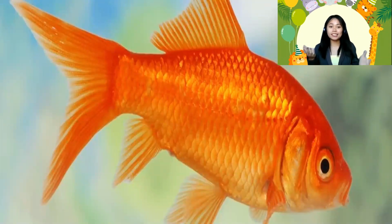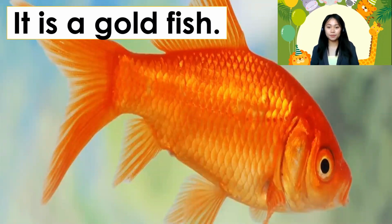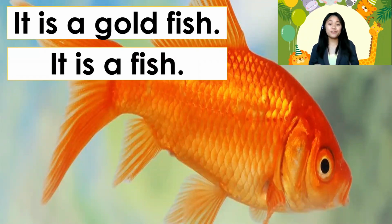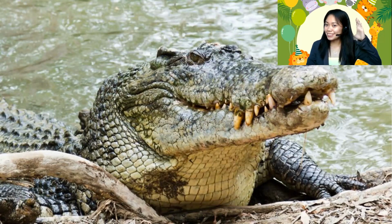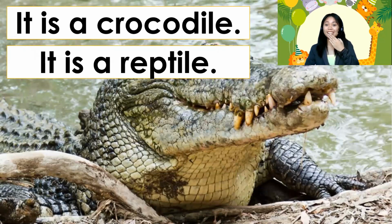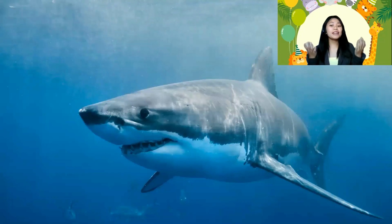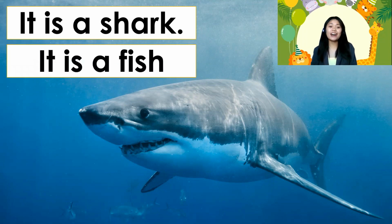What animal is it? It is a goldfish. What kind of vertebrate is it? Correct. It is a fish. What animal is it? Great job. It is a crocodile. What kind of vertebrate is it? It's a reptile. Very good. What animal is it? It is a shark. You are correct. What kind of vertebrate is it? It is a fish.